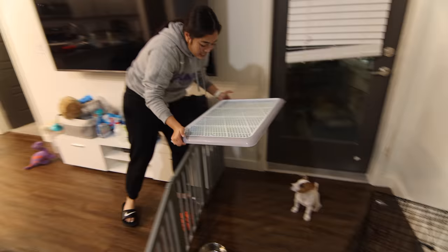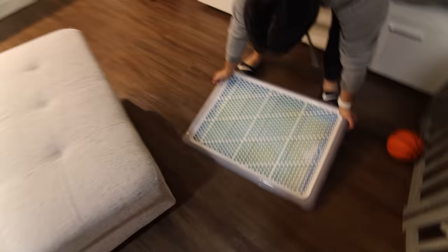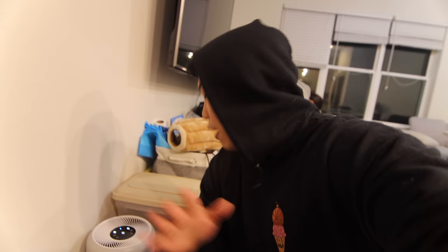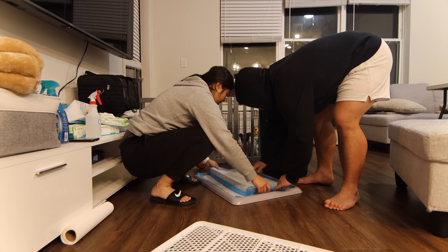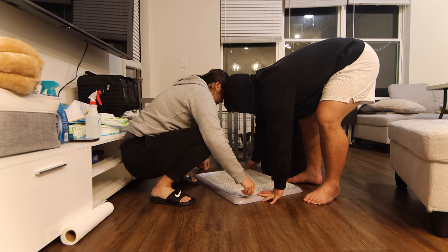All right, and now we also gotta change his pee pad because it makes it stink. And also, if any of you guys live in an apartment, I would highly recommend getting an air purifier for all his hairs and his odors. There we go. All right, we're all set. Brand new pee pad.